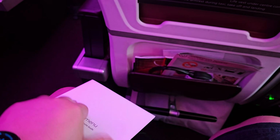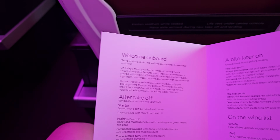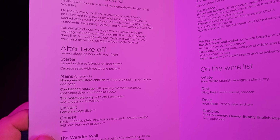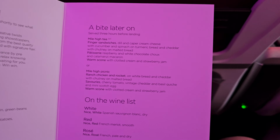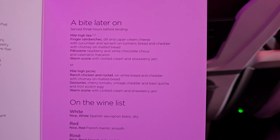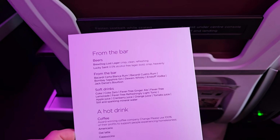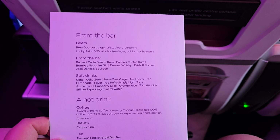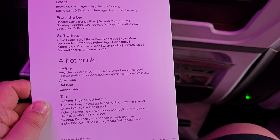And being in Premium, we do get a menu that highlights what we will be eating today. I was pretty impressed with this. Decent selection, and it's nice to actually know what you're getting instead of the traditional chicken or beef offering of economy. You also get a bit of a mile-high tea, which is pretty cool later on in the flight, and a full bar selection as well. Of course, this is all complimentary as part of your ticket. It's definitely not free. You are definitely paying for it in the ticket, but it is complimentary. You don't have to pay anything extra.